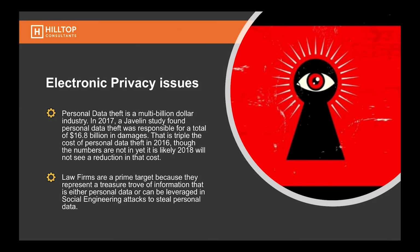Regulatory organizations and clients are putting a lot of responsibility on law firms right now because of the risks and threats they face based on the businesses they do. In 2017, a Javelin study showed that personal data theft was responsible for $16.8 billion in damages. That is triple what it was the previous year. As of this recording, the 2018 numbers aren't out yet, but we're not likely to see that number go down. You may be thinking to yourself that your firm doesn't house any personal data on clients, any data worth stealing, or that you're just too small.